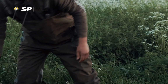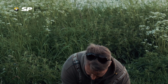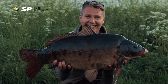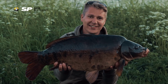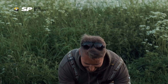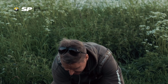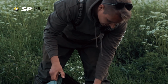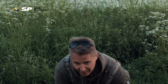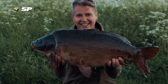Happy days. Right, as I was just saying, this is what we come to Girton for. Original scaly fish. Thanks to Lee for the photos. Look at that. An absolute cracker. You won't put me off, boys. Just quickly show you the other side. And get this fish back. 26.8. Happy days.